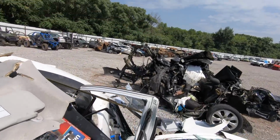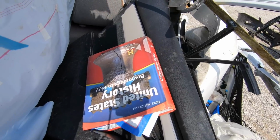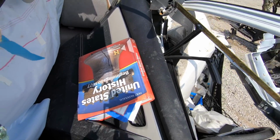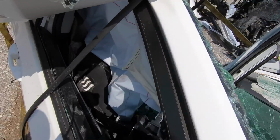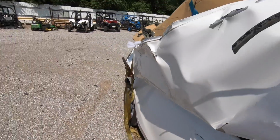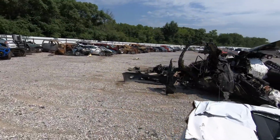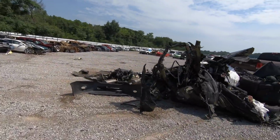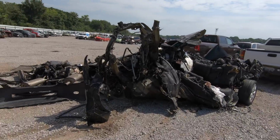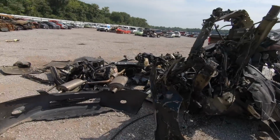Well, my brother pointed this out. We got a history book right here. Got a flip-flop right there. I'm done. I'm not even gonna look through any more of these cars. That's it. I can't do any more of this today.